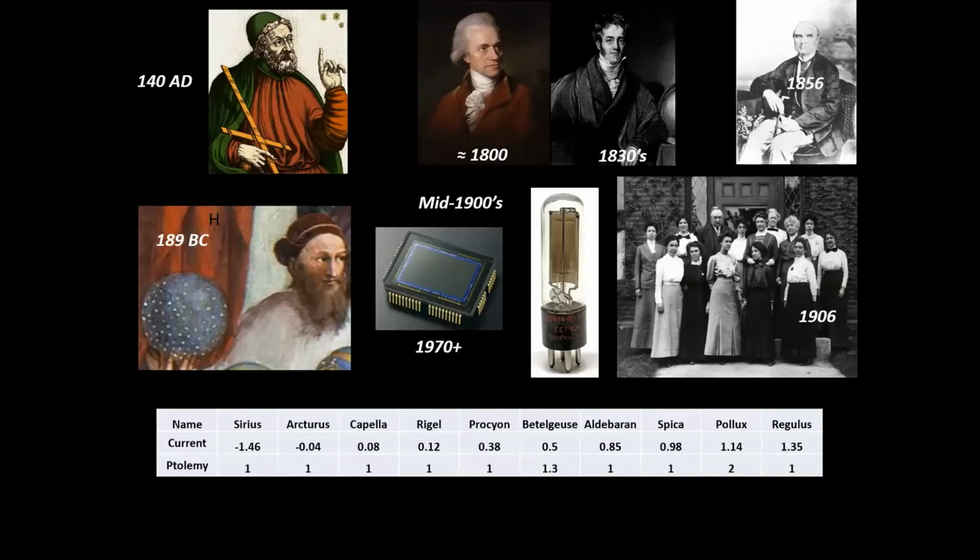In the 1800s, the Herschels got quantitative, initially viewing through different telescope apertures. Norman Pogson standardized the magnitude scale: a 100-fold difference in brightness equal to 5 magnitudes, with each magnitude equal to a ratio of 2.5.